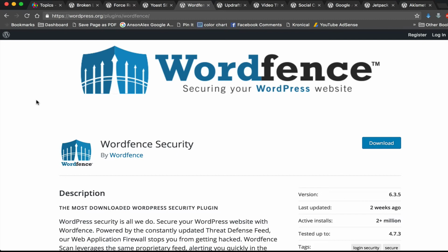I think the other competitor to WordFence would be iThemes Security. That's another one that I've seen talked about a lot. I read a lot of reviews on it, and I almost went with that one as well, but decided to go with WordFence. So I think this is the top security plugin for WordPress, on top of the security features that WordPress has built in natively and that are provided with Jetpack.